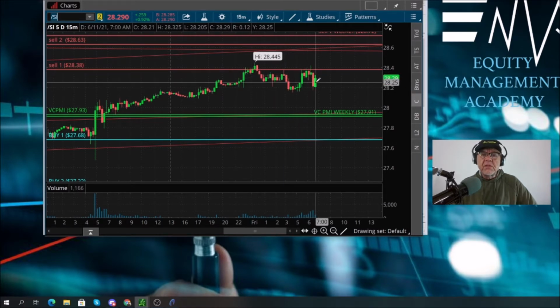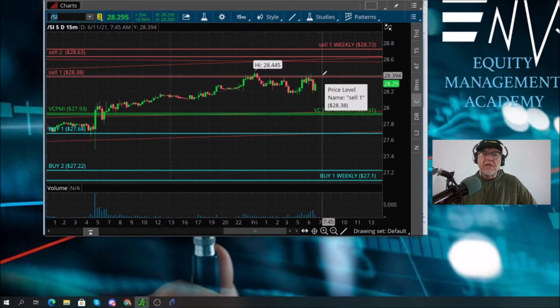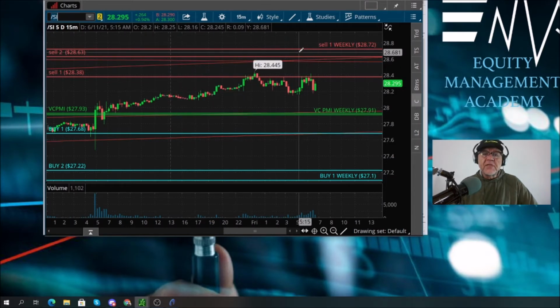So if you did not trail the stop, obviously what you want to do is use the close above 28.38 to stop you out, as a close above 28.38 activates the 28.63 to 28.72 targets.